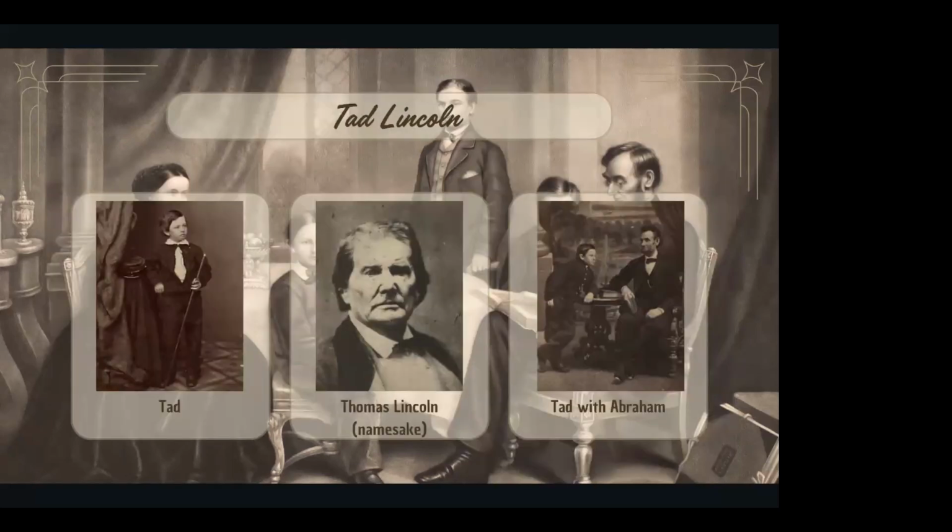Tad, or Thomas Lincoln, was the youngest of the 4 Lincoln children, born on April 4th, 1853, and named after his paternal grandfather. At birth, Tad's head was unusually large. Abraham noticed the contrast between Tad's large head and little wiggling body and thought he resembled a tadpole. The nickname stuck for the rest of Tad's life. Tad was reported to be imaginative, sensitive, loving, and overly emotional, the son most like Mary.